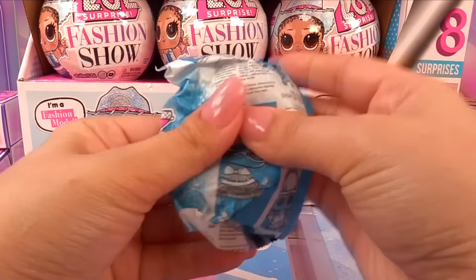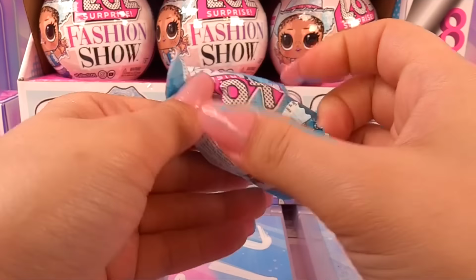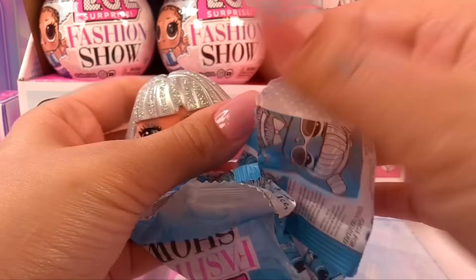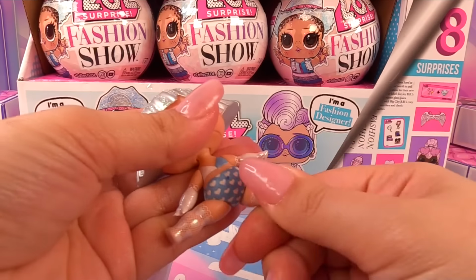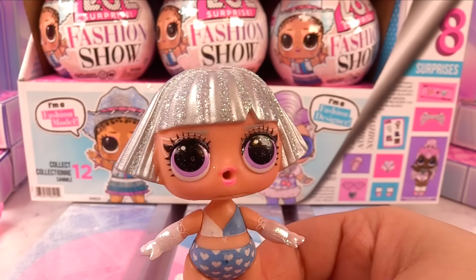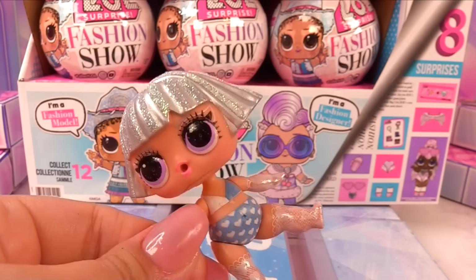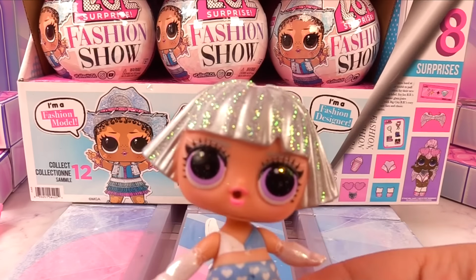And now we are going to reveal our first little dolly. Who's in here? Whoa, look at her hair. Who is this? Oh, she's coming out doing the splits.